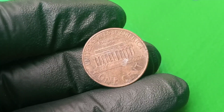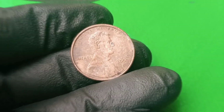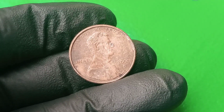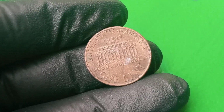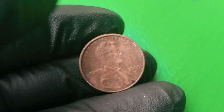But the 2000 D rarity story doesn't stop there, because there are also examples of this coin struck on the wrong planchet, meaning instead of being struck on the standard copper-plated zinc planchet weighing 2.5 grams, the coin was mistakenly struck on a blank intended for a different denomination or even for a foreign coin, which could result in differences in weight, thickness, and metal composition, and coins struck on wrong planchets are especially exciting because they bridge two areas of collecting, error coins and world coinage, making them appealing to a wider audience.